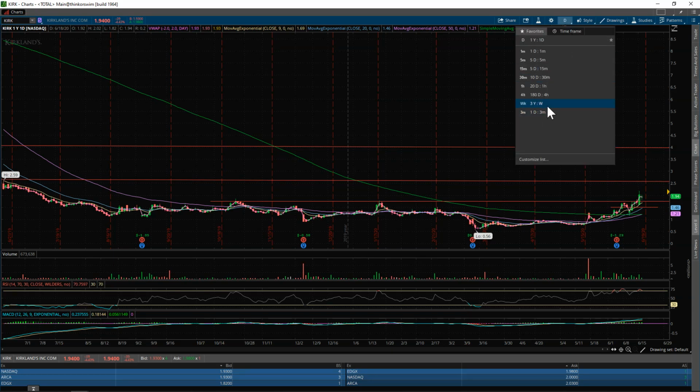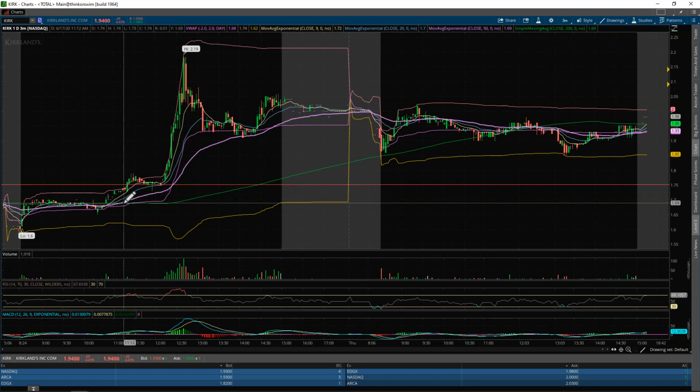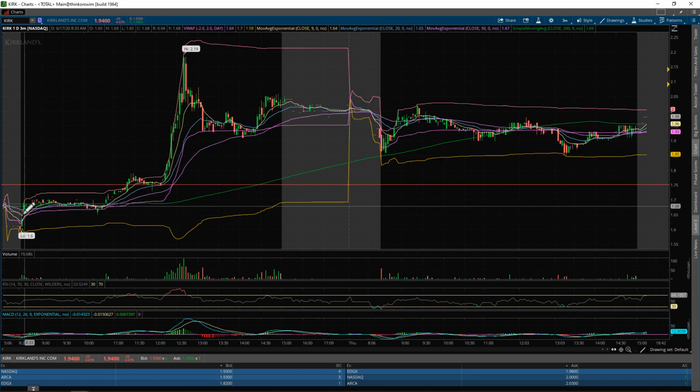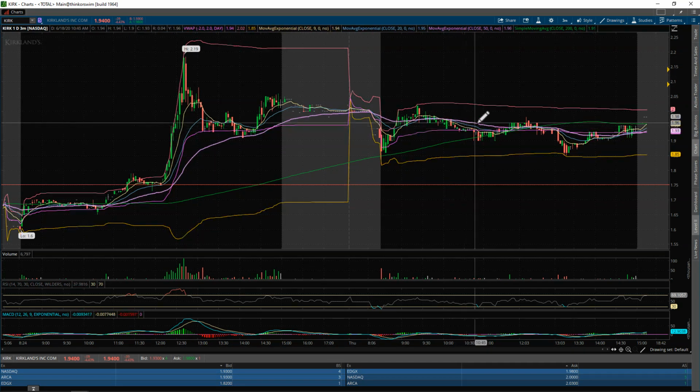Let me take you to the 1 day, 3 minute chart. So right here yesterday, it broke out. It got that 175. It took off, right? And right now it's trading sideways.